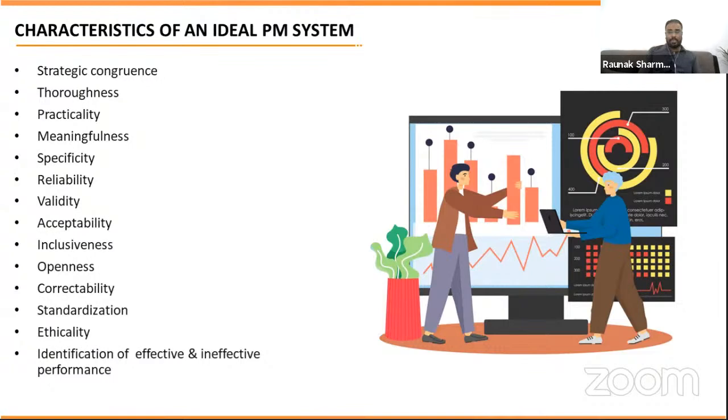Then there has to be acceptability. You cannot have a very stringent system in the organization these days. It is all about employee satisfaction, employees comfort, and giving them an atmosphere where they feel like working. So that kind of adaptability feature should be a part of the system. It must have inclusiveness, which again says that it must include all the areas, directly or indirectly, where the employees are performing. It must have openness.